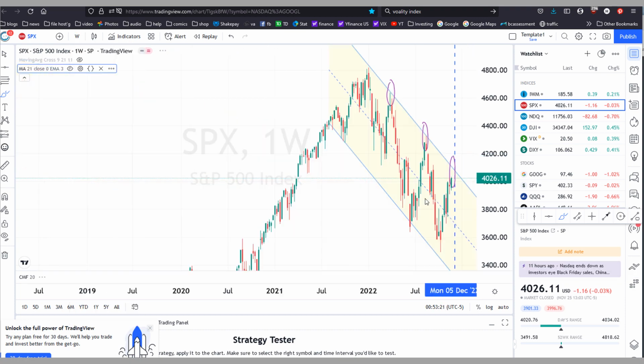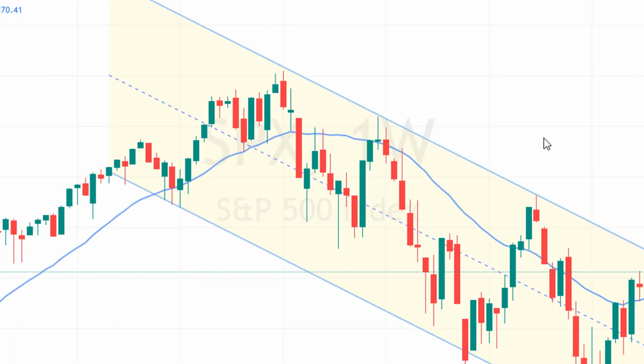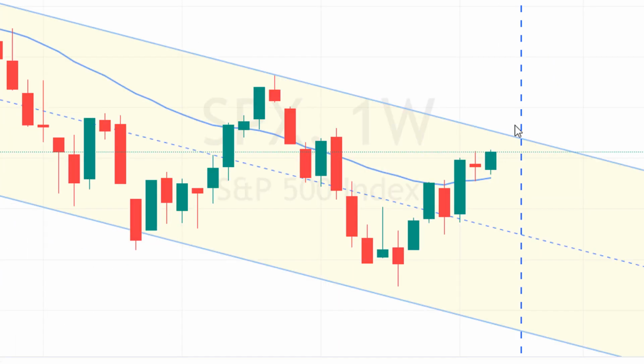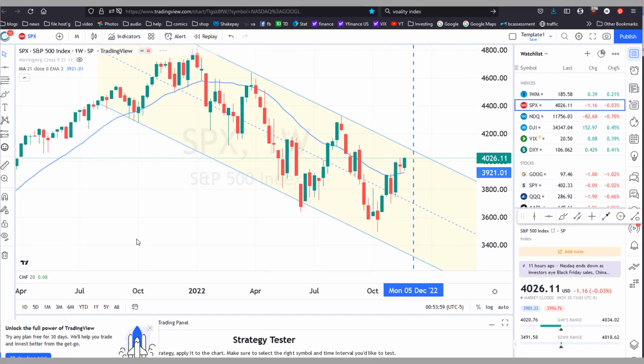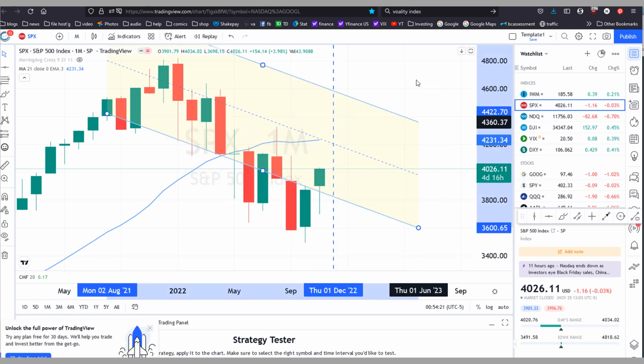So if I go to a weekly chart, you can see that the stock market pretty much follows this downward channel so far, and we've hit the top 3 times, and it looks like we're about to hit it again as soon as next week. If I go to a monthly chart, basically throughout this year, even in November, October last year, all of these candles, each candle represents 1 month. All of these candles have been inside of this downward sloping channel, this basically yellow channel I have here.